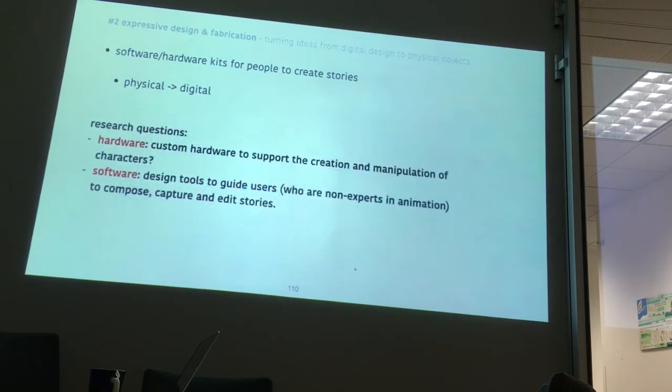And the research question here is, in terms of hardware, how do we provide custom devices to support the creation and manipulation of these physical characters? And on the software side, how can we provide design tools that can guide users who are non-expert in animation to compose, capture, and edit these stories?